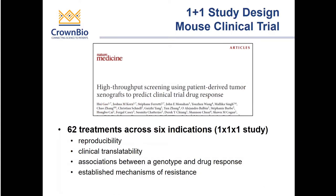I'd just like to reflect on a previous publication that was in Nature Medicine, and this is from a group at Novartis. They demonstrate the clinical reproducibility of this approach, and how they did this was they identified the association between genotype and drug response, and they established the mechanisms of resistance. So this paper published by Novartis is in strong support of our HuScreen offering.